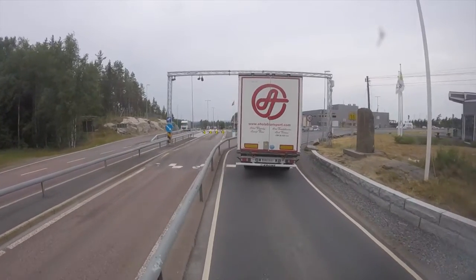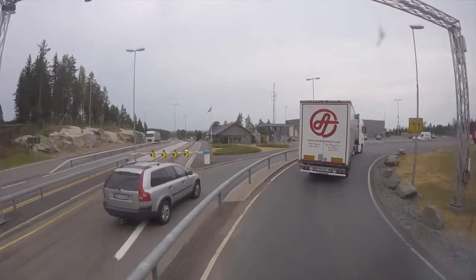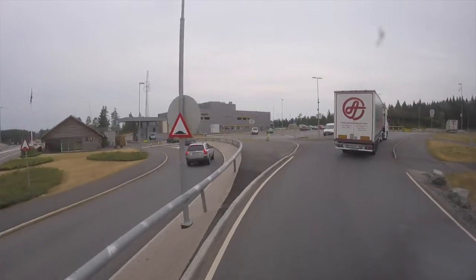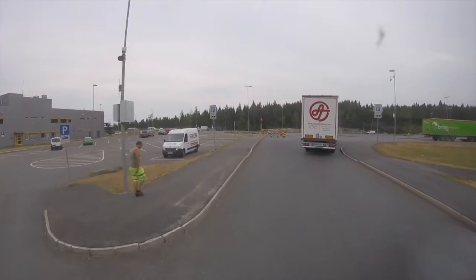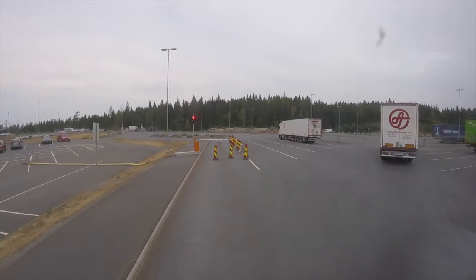I think this chap's forgotten how to use his throttle pedal in front of me. He is driving a Scania, so he can't help that, I guess. Quite surprised there's no other trucks of ours in here. It's very, very empty, as you'll see as I swing around. Four trucks.